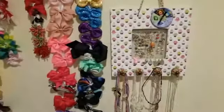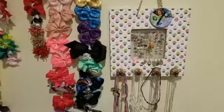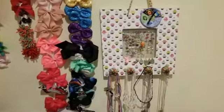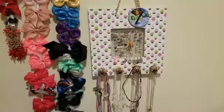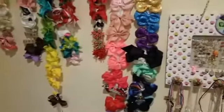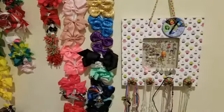And then here, this is for my older daughter. She has her ears pierced, so she's got a little frame with mesh in it so she can put her earrings on there and some necklaces. For shoes, we use the back of the door with the hanger, and that's also worked really well for us. So bows, earrings, and then we have little people paradise down here with all these princesses.